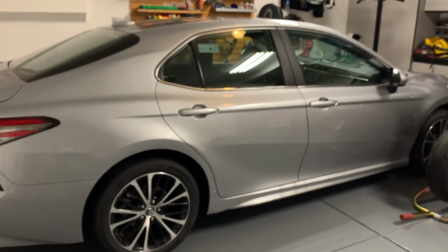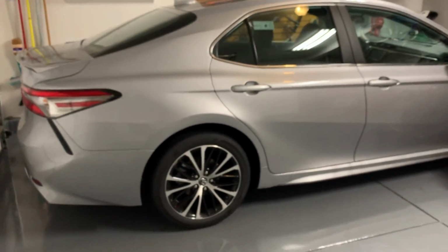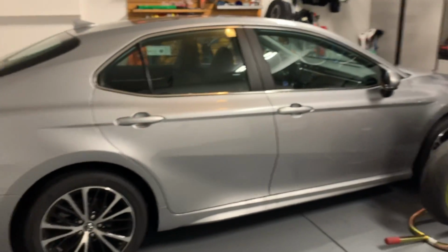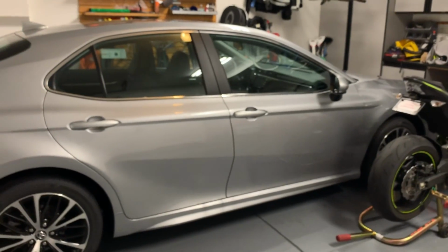I had the Acura TL for about a week or so. And I have to tell you, that car is a lot more expensive than this. And other than having more power, this car beats it in every other way. It's got better handling. It's got better control. It's got a much better transmission. The one in the TL was just garbage.